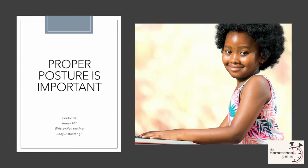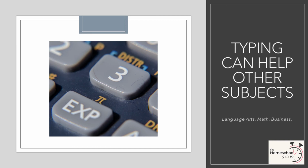Number 3, learning to type can help other subjects. I have seen the results of this firsthand this year with my middle daughter.